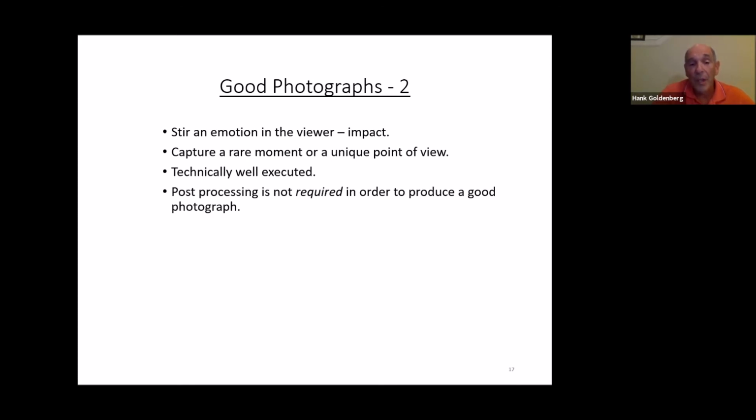The important thing is that you don't need post-processing to produce a good photograph. It's not required. If you have a bad photograph, post-processing may not be able to help. So you work from the camera. My best advice is work from the camera, work from your own vision of what you want. And it doesn't matter what camera you're using, all these principles will apply.